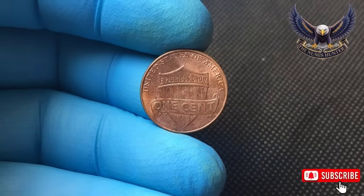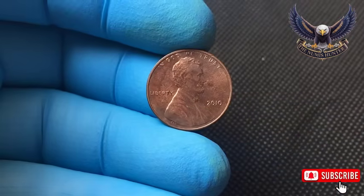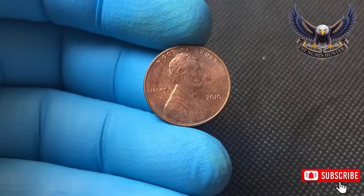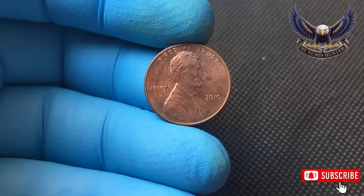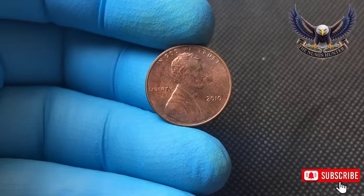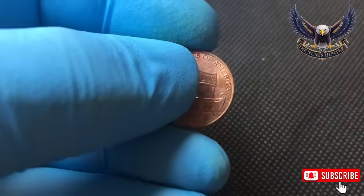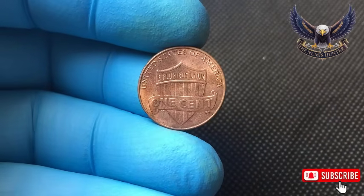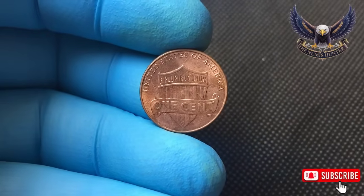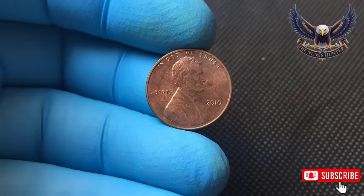But it is the strike through error on the reverse that truly sets this coin apart, occurring when a foreign object, likely a small fragment of debris introduced during this transitional production period when new equipment and tooling were still being calibrated, became lodged between the die and the planchet at the exact moment of striking, creating an irregular void in the design where the new shield emblem should otherwise appear crisp and fully formed.